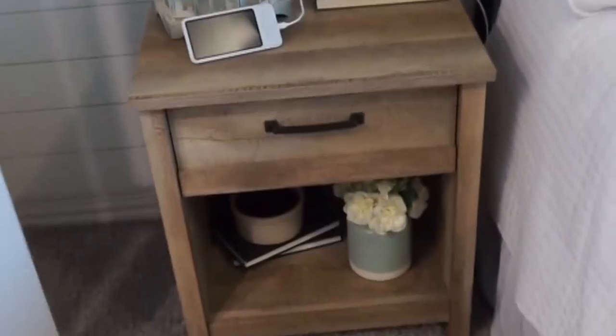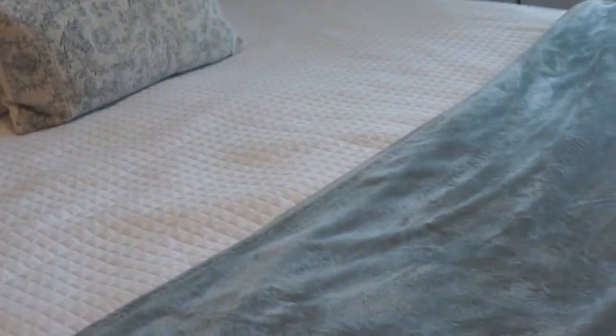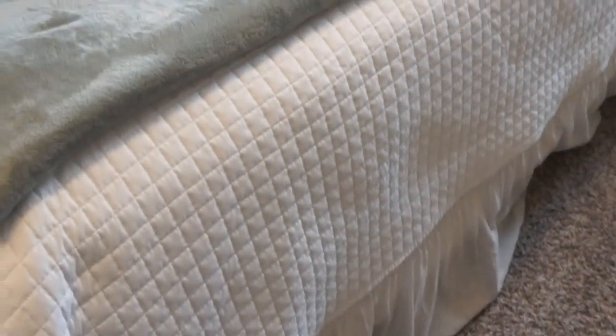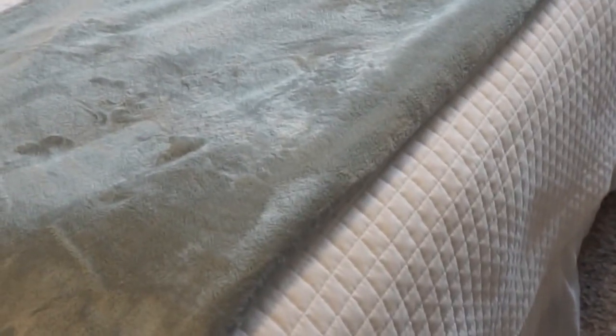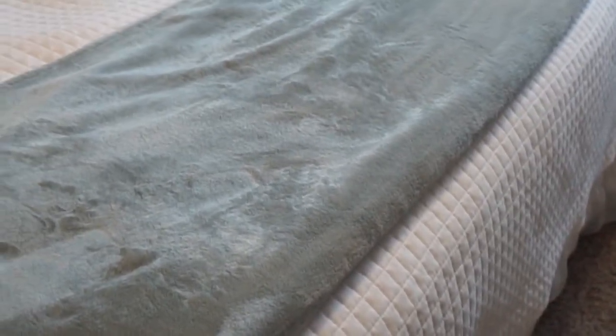So love that we actually have a good amount of storage in our nightstands in this house. So I'll pan over. Our bed skirt, I don't think I mentioned that. That is also from Amazon. I like it because it doesn't go underneath the mattress. It kind of goes around it. So I like that feature.